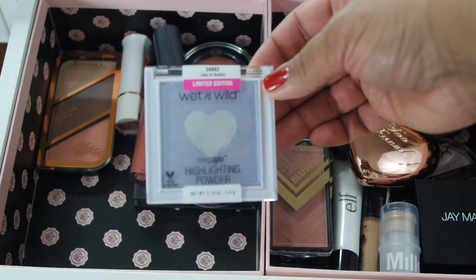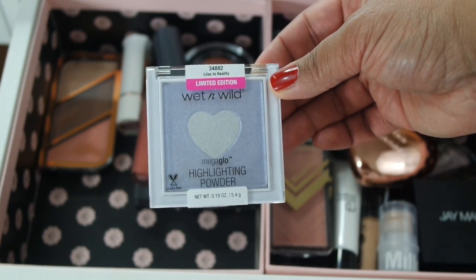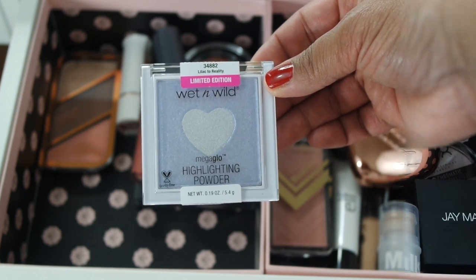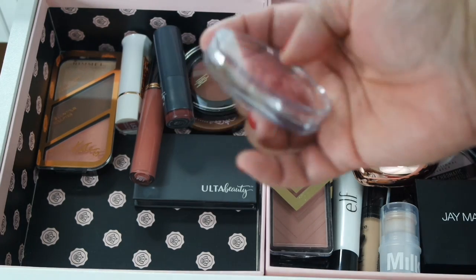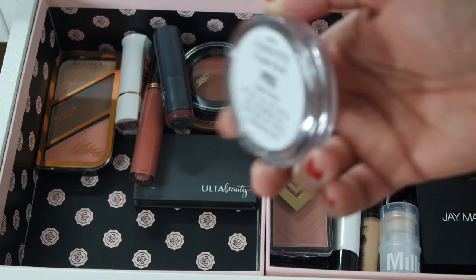This is the Wet n Wild Mega Glow highlighting powder that I was talking about. This is the purple one, and this is in Lilac to Reality. This is a new blush from Flower Beauty. This is one of their new Flower Pots blush, and this is in the shade Deep Peony.